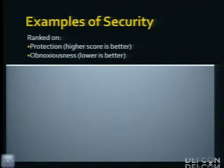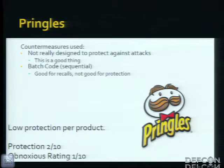In the next couple of slides, I've ranked a couple of companies on security protection: how they secure it, how these countermeasures are not easily broken, and how obnoxious it is if someone was actually returning a device to get it repaired or replaced. All right, starting, we've got Pringles.